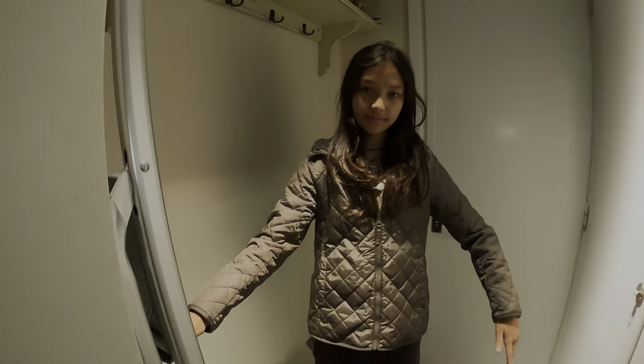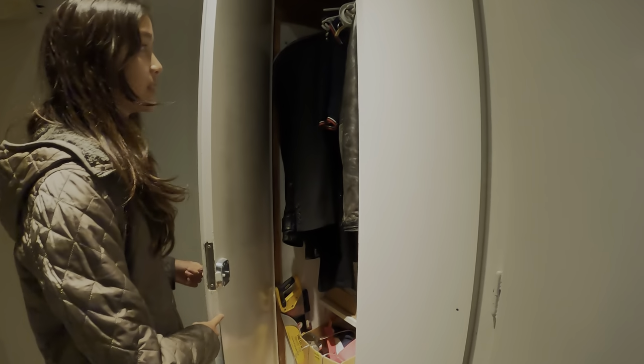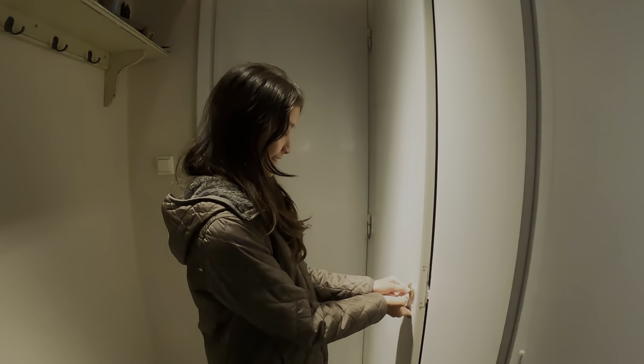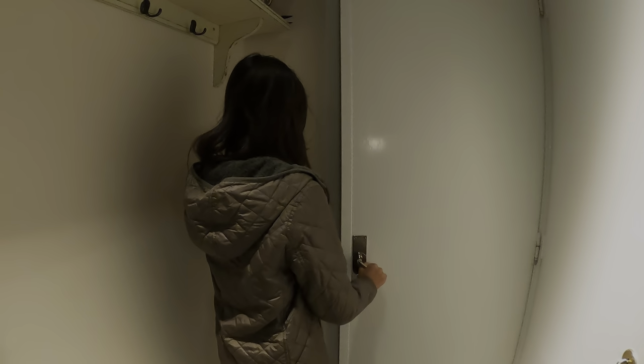So over here, when you walk in, we have more coat hanger, a nice ladder, and then we have a closet with our clothes in there. More closets, etc. And then in here we have, oh, it's a pull.